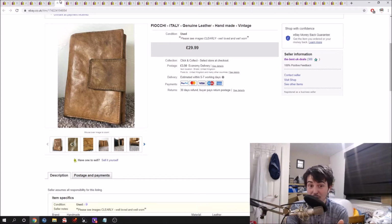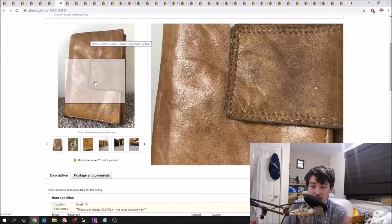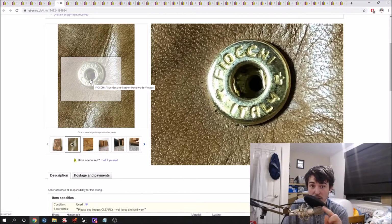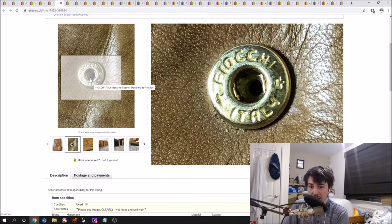But I listed it all and I sold this. I think I took an offer of 20 for it, so £23.50. It cost me £1 from Steve's store. It's a genuine Italian leather wallet, quite tatty and beaten up. The brand name will always be on this bit of popper. I don't know what you call it, the popper connector. Look here, it's always got the name and usually the country.